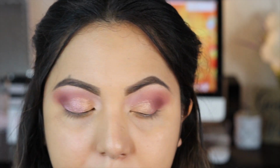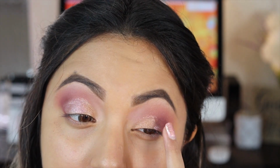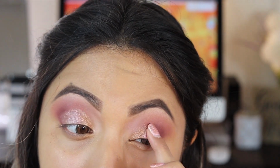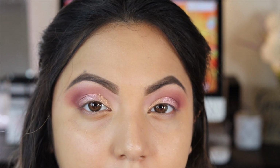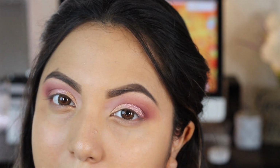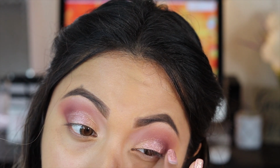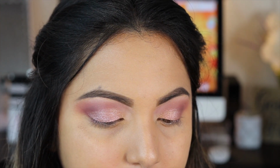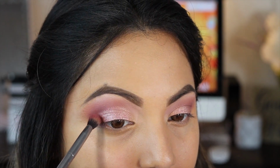I want to try something. I'm going to be using my finger on this side just to see if there's a huge dramatic difference. I do think there's a difference, but it's not super huge. This one, the color just applies a little bit better, but like I said, it's not a huge difference. I'm going to be grabbing that color Spanked again and just slightly intensifying that edge.